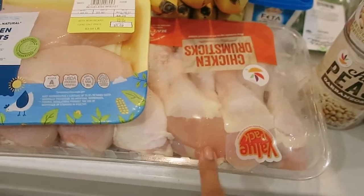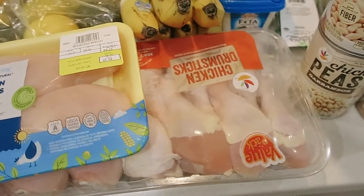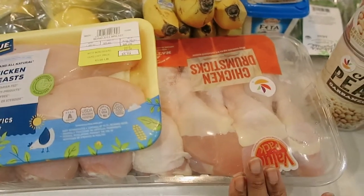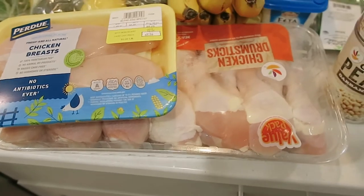Then we have chicken drumstick. Chicken drumstick Neil eats almost every day at lunch. He really likes different marinades with chicken drumstick, so this is for him, and it's also really handy when we want to whip up something quick for our dinner.